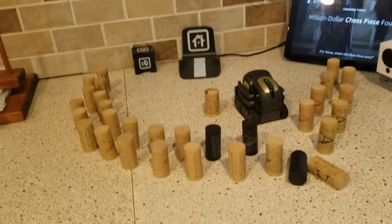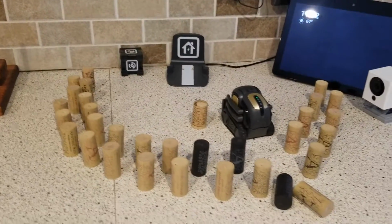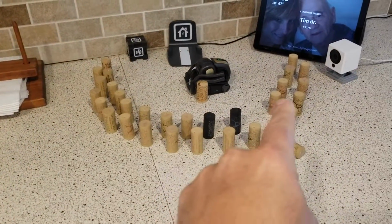So you can see, I gave Vector a little corral to kind of keep him in. He does bust through and tip these over, and he messes around with them. What's kind of cool is that this border around Vector gives him additional things to scan. And when one tips over, he does that, like, whoa.